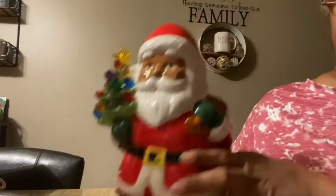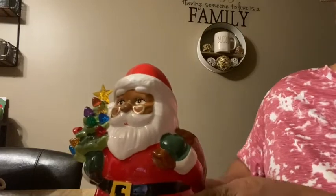Here he is. So there's Santa. I'm gonna have Santas everywhere. Brown Santas, cream Santas. I just have all various. They're gonna be all over the house.